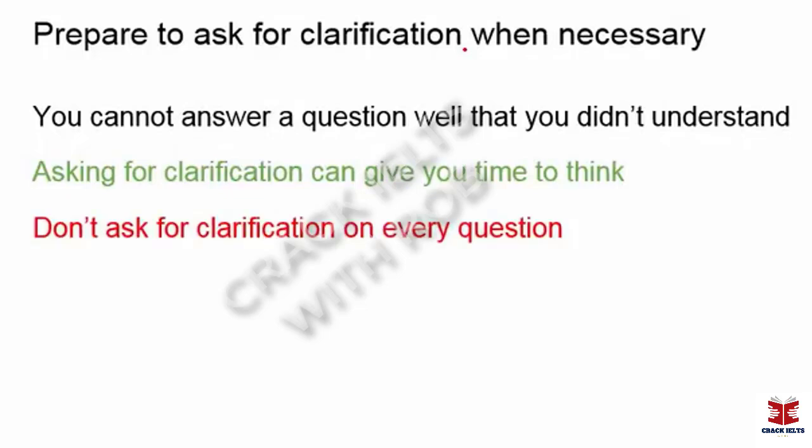You can't ask for clarification, certainly on every single question, and you probably don't want to do it more than a few times during your IELTS speaking exam. But it is a perfectly fine thing to do, and it is much better than answering the wrong question because you didn't understand what the examiner said.